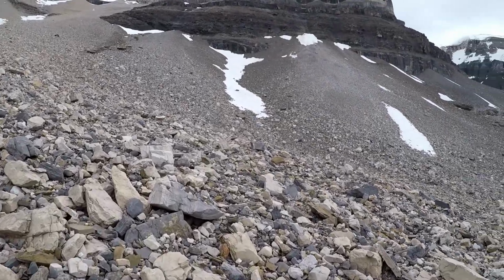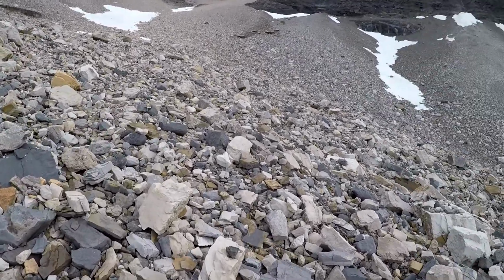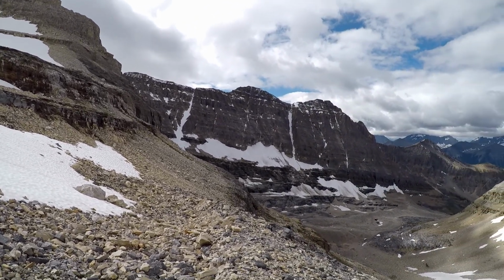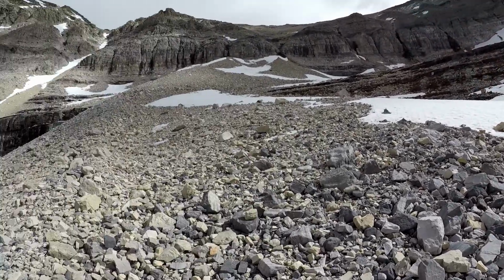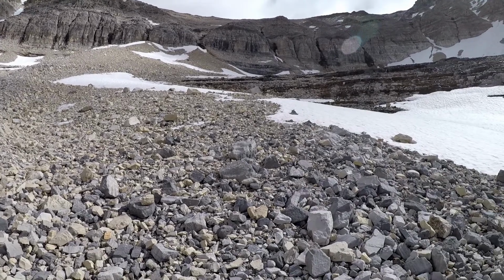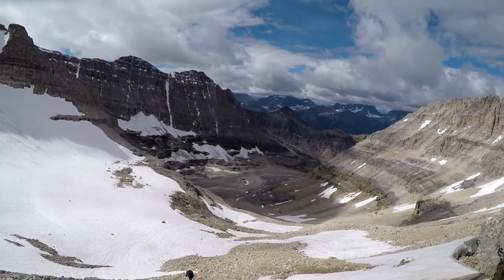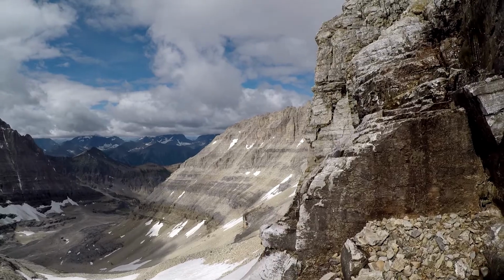Once off the karst pavement, head climber's left around the buttress, aiming between Beatrice and the buttress. Aim for the waterfall. That is the ascent route. Here's the buttress. There's Beatrice. That's the descent gully. That's the waterfall. The waterfall does not have much water. It is probably low class 3, since it is a bit wet.